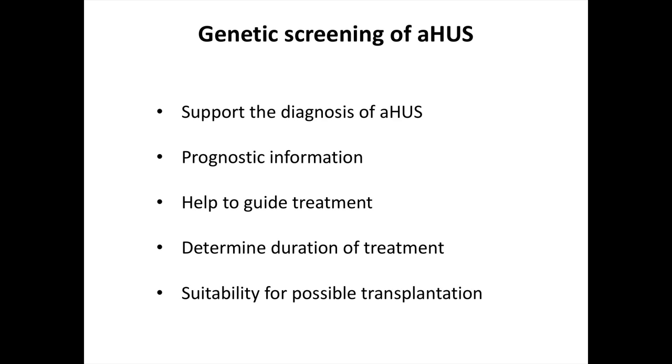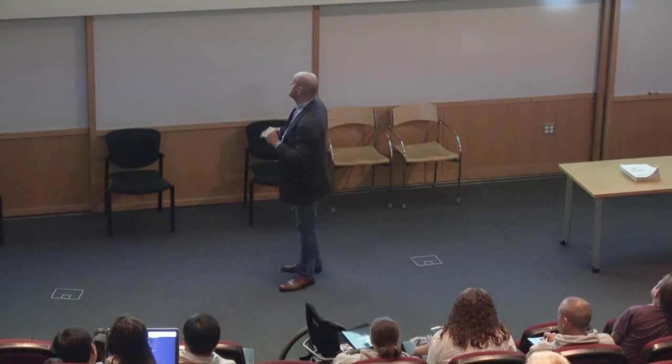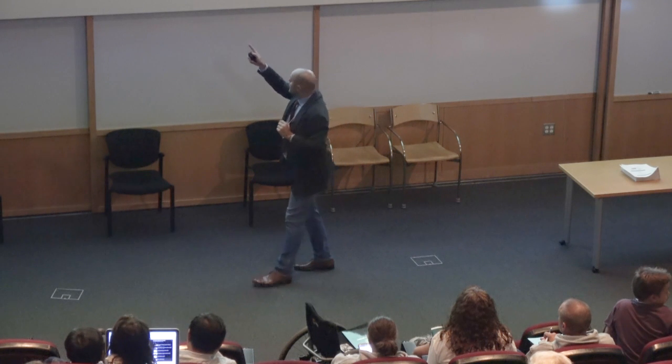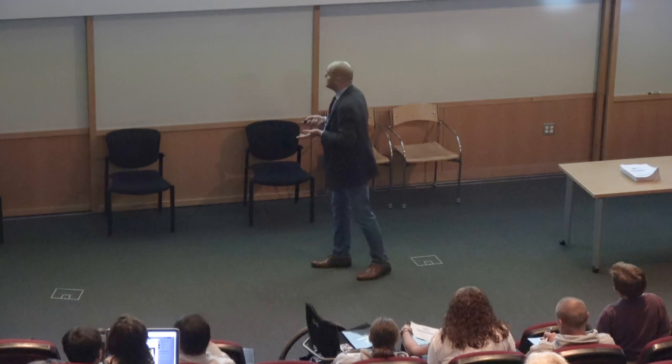And this is very recent, actually. Richard gave me the paper like 2 days ago about the treatment with eculizumab and stopping the treatment. From this data, basically what happened is that if you have a mutation in factor H and MCP, discontinuation of the treatment is not so recommended due to the multiple relapses that these patients had in these studies. But however, in the future, for sure, this is going to be really helpful. And finally, the suitability for a possible transplantation. If you want to give, for example, a kidney, it's important to know if you are carrying a mutation, because you can transfer the mutation and basically develop the disease again.